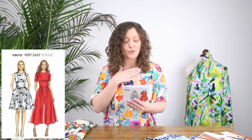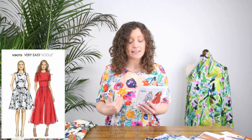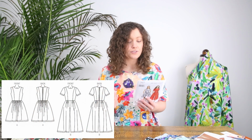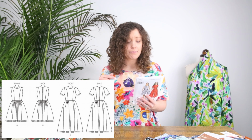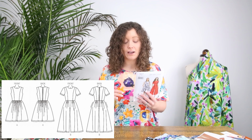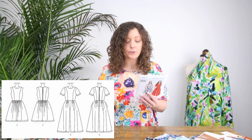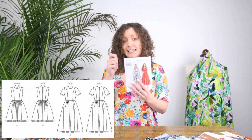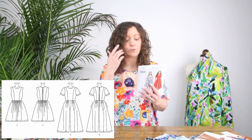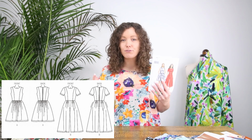Really lovely pattern. So both views have a very simple round neckline. They have princess seams, which I personally really love because I find that easier to achieve a good fit on the bodice with those. It has a back zipper, and then it simply has a gathered skirt into that waistband, or it has the trouser legs of the jumpsuit that have pleats into the waistband to bring that fullness in. So it's quite a fitted bodice, but then either a big full skirt or big full trouser legs on that jumpsuit.